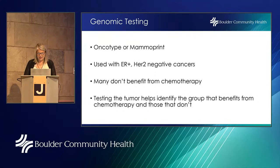The way I explain the Oncotype to patients is that we could have 10 tumors from 10 different women that look exactly the same under the microscope. They can all be 1 centimeter, all lymph node negative, estrogen positive, HER2 negative. If all those 10 women get anti-estrogen treatment, we know that 8 or 9 of them are not going to have the cancer come back. 1 or 2 of them may have the cancer come back.